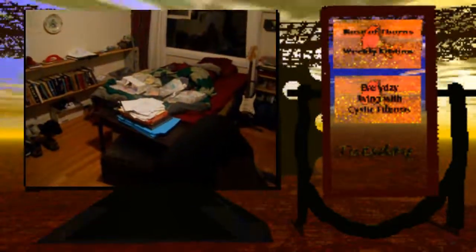So I've updated the layout of my bedroom a little bit. I put the bed up against the window, then I moved the bookshelf over to the other wall, shifted that bookshelf around, got plenty of space over here. I think it works out pretty well, so that's cool.